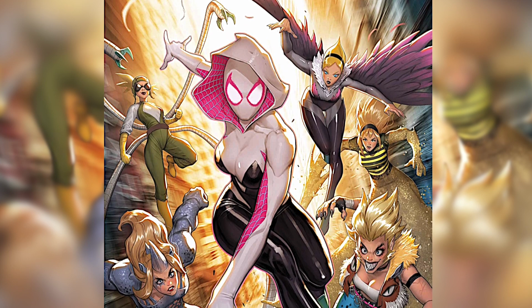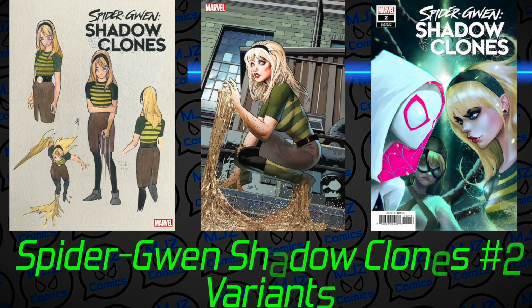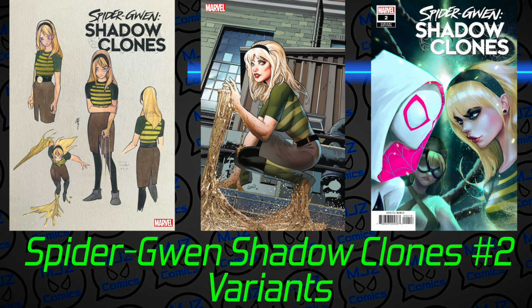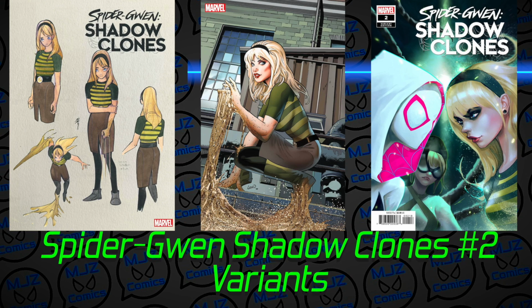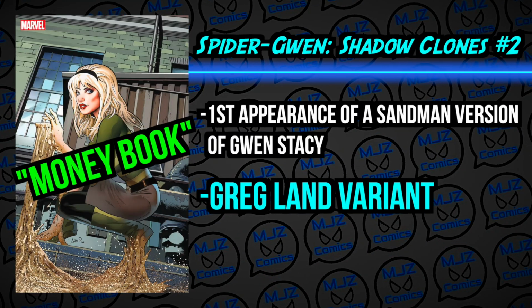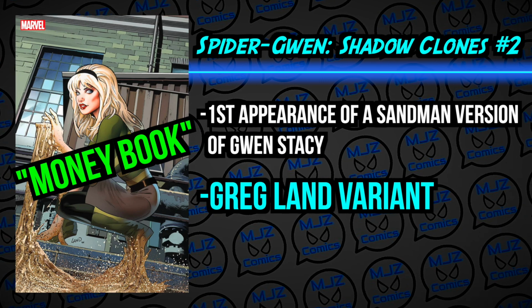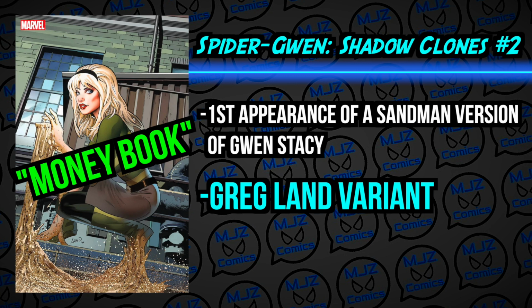So check this one out, Spider-Gwen, Shadow Clones, issue number 2. Once again, there are multiple covers of this book. You can see this Sandman version of Gwen Stacy on the cover. And there is a Land variant, which I think is the money book as far as this character is concerned. 1 in 100, so this is probably going to be a pricey book, probably at least $50, maybe more.